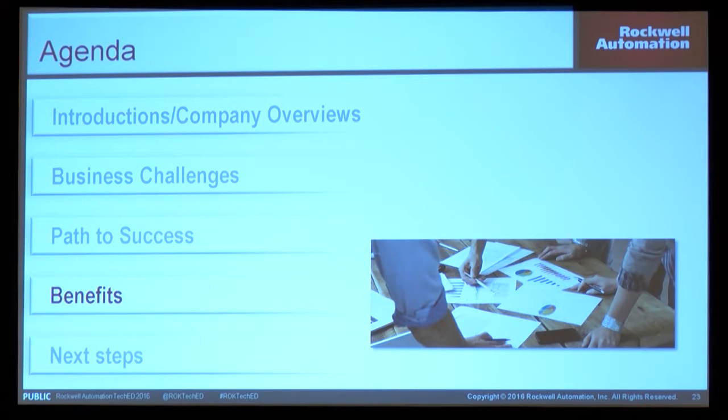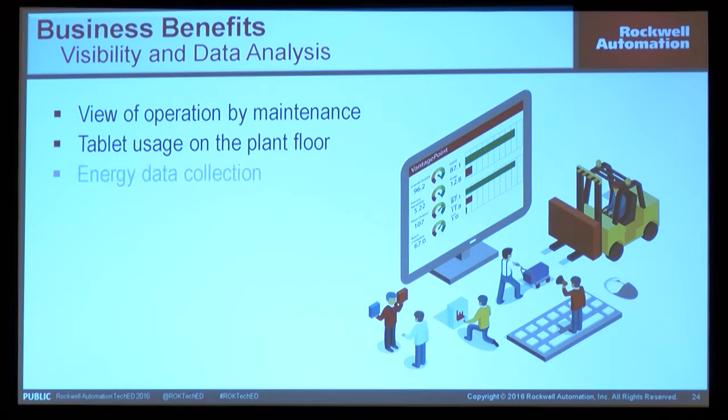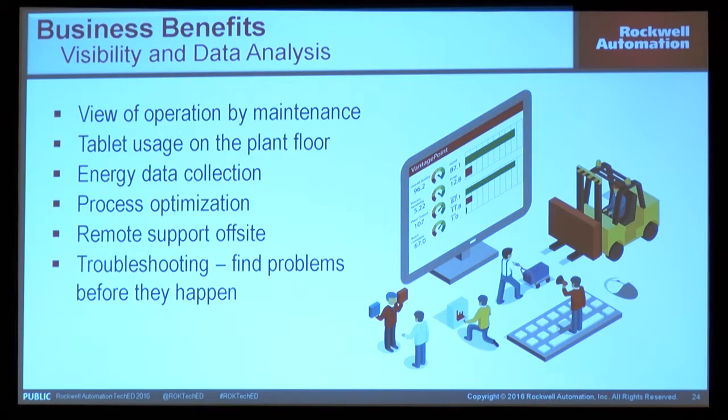Okay, we're going to go on to some of the benefits now. The first one is the visibility that they were able to get. A big one is a view of the operation by maintenance, both using FactoryTalk View SE, Vantage Point, looking at trends, as well as Thin Manager. They're able to do a lot right from their desk, where before they were running out to the plant floor trying to troubleshoot on the fly. Again, I just mentioned the tablet usage that they have on the plant floor. They're far more efficient when they're able to do that.